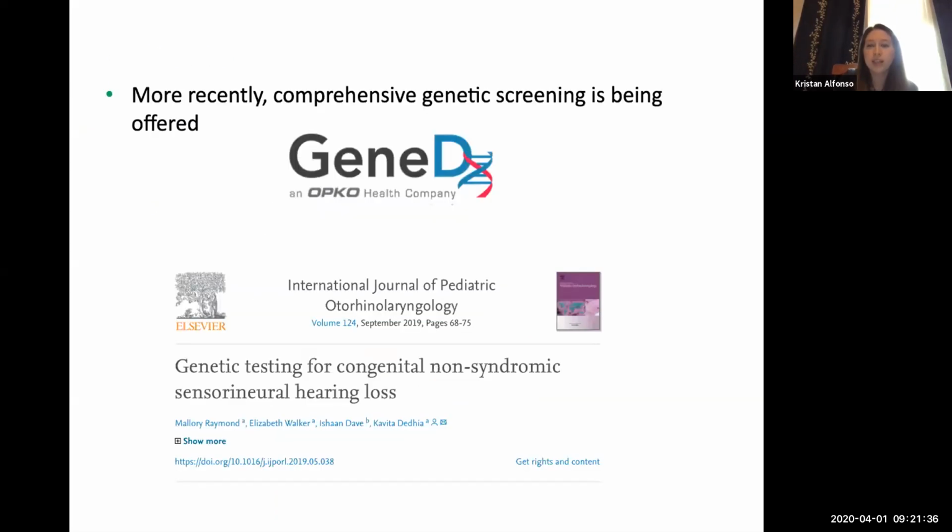But now that next-gen sequencing has come out, it's made it a lot more affordable, where you can widely screen a whole lot of mutations at once. There's a lot of different companies that have it. We use GeneDx, and it's very affordable, even without insurance. I think the most that they would charge a patient is like $600, and then they have all these financial plans. It's really remarkable how much can be done from it.